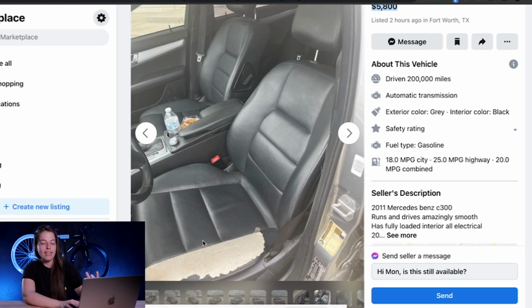Whenever there's damage like this in the interior that can really only be fixed by replacing the part, in this case replacing the entire seat, it's something that will prevent me from buying the car altogether.